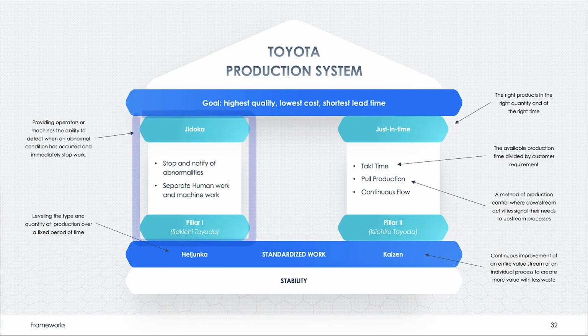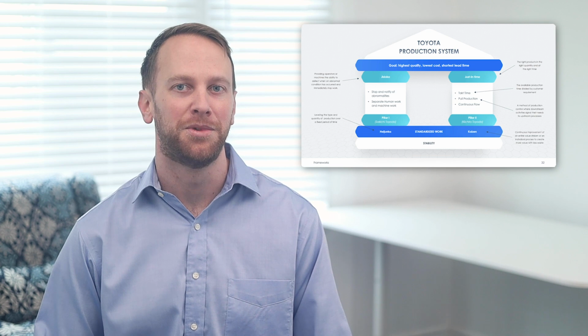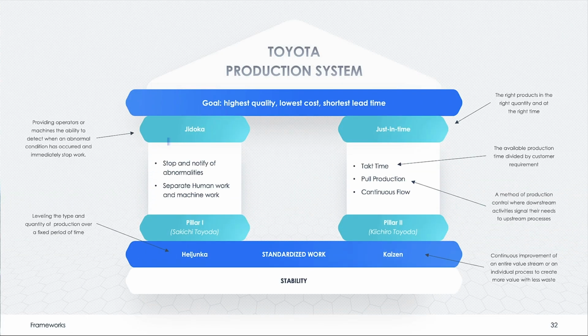The first is called Jidoka, a system for automation based around error detection. To function at the highest levels, people and technology must be integrated in a way where each complements the other. Jidoka requires team members to stop and notify of any abnormalities and identify which ones were the result of human work and which were caused by machine work.